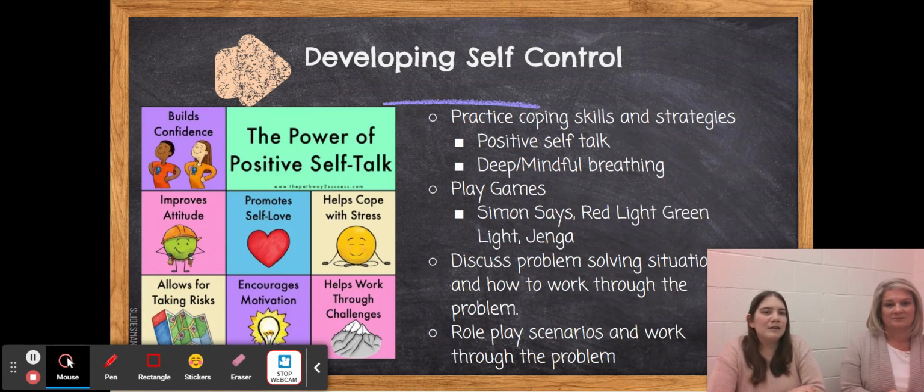It's important to discuss different problem solving situations and how to work through them. So, talk to your child about issues they have during the day and see if you can help coach them through times of problems. And then once you coach them through that, role play those scenarios and help work through that problem. That helps develop that sense of control, and it really helps practice talking about it either before or after it happens, and so they have more experience and practice with it for when the situation or that problem occurs again.